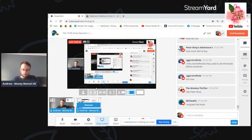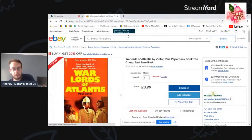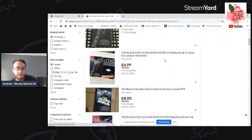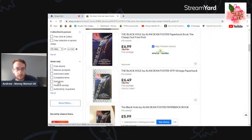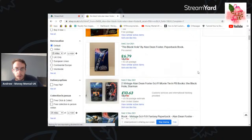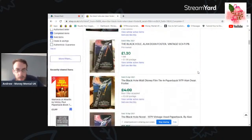Next we have The Black Hole, another movie tie-in book by Alan Dean Foster. Let's see what that's worth. Enjoyed that book, Bob. Buy it if you want another copy. $14.99. You're taking a mech.